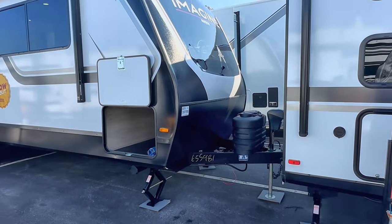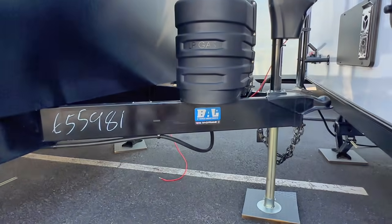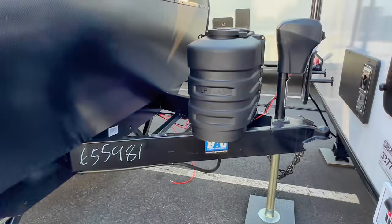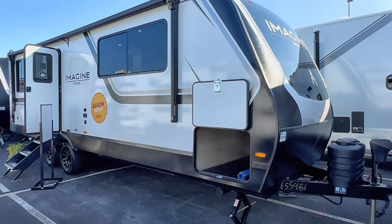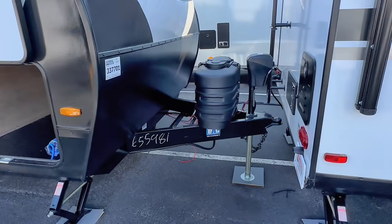One of my favorite things that they're doing over at Imagine is they've moved to Norco industry frames. And yeah, I'm just a big fan. These are really good frames. I've seen them coming down the line, and they're just a step above some of the Lippert stuff. And I'm so happy to see them move to BAL frames.